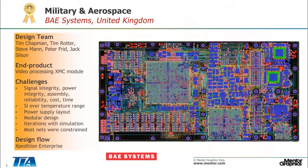The winner in the Mil-Aero category this year was BAE Systems, with a video processing module in the XMC switched mezzanine card form factor. They used a common form factor so that it could be hosted in multiple products. Some of their end products included a heads-up, heads-down, and helmet-mounted system.